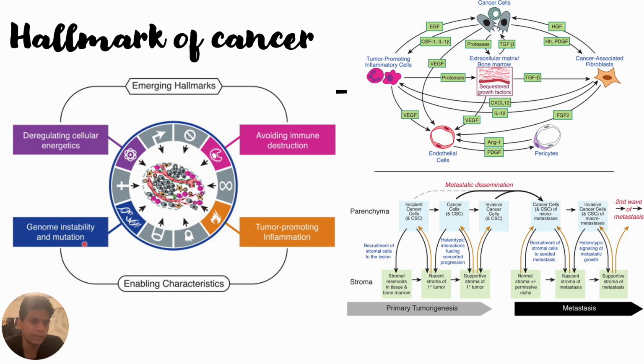The next one is tumor promoting inflammation. Inflammation is usually considered the immune response to act against the tumor. However, when tumors have emerged, or are at a later stage, tumor promoting inflammation acts in the opposite direction. That is, it helps the tumor cells to proliferate or grow, instead of acting against them. So these are some of the emerging hallmarks of cancer.